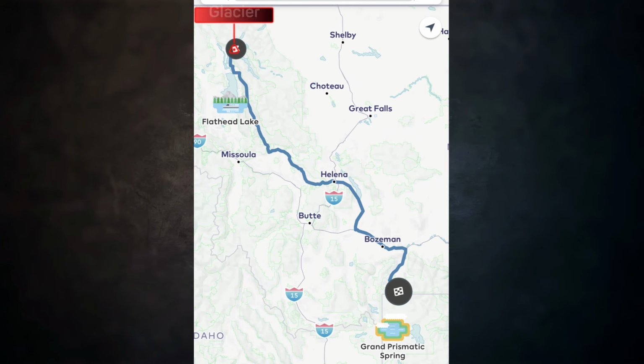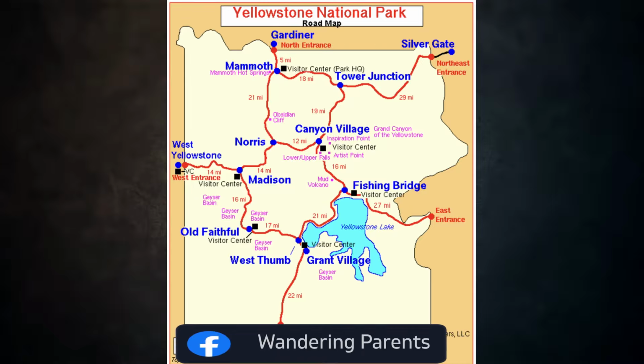Our national park tour continued as we went from Glacier National Park all the way down to Gardiner, the north entrance to Yellowstone Park, about a 6.5 hour drive. Our 2-day stop in Yellowstone started with an early morning drive to Lamar Valley. From Lamar Valley, we drove down to Canyon Village to see the Grand Canyon of Yellowstone.